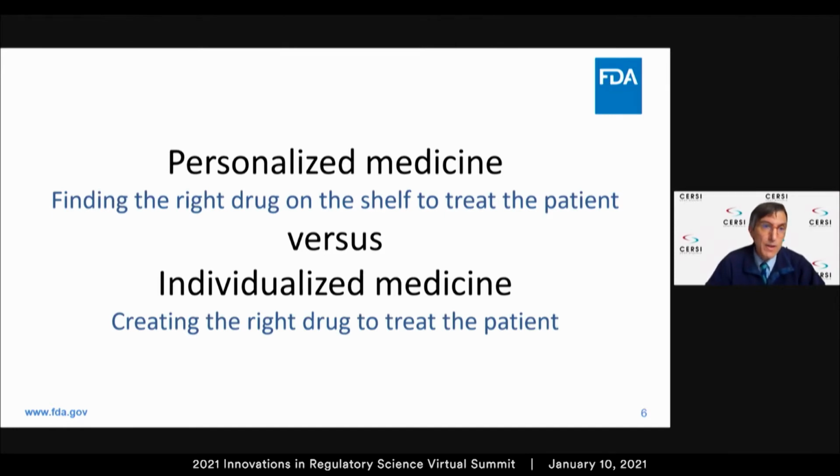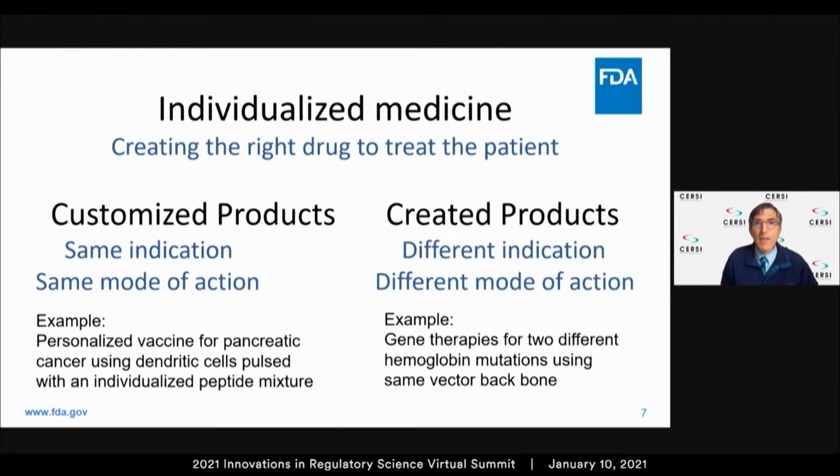But increasingly, we're talking about creating the right drug to treat the patient, or individualized medicine. And individualized medicine really breaks down into two paths, one of which we're more familiar with at FDA right now, which are customized products, which are products that have the same indication, the same mode of action, but might have some distinct property that makes each individual product slightly different from another product.